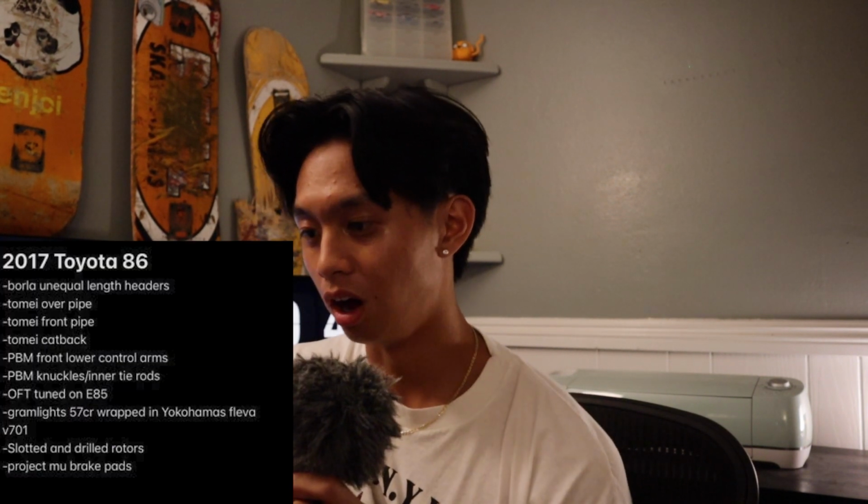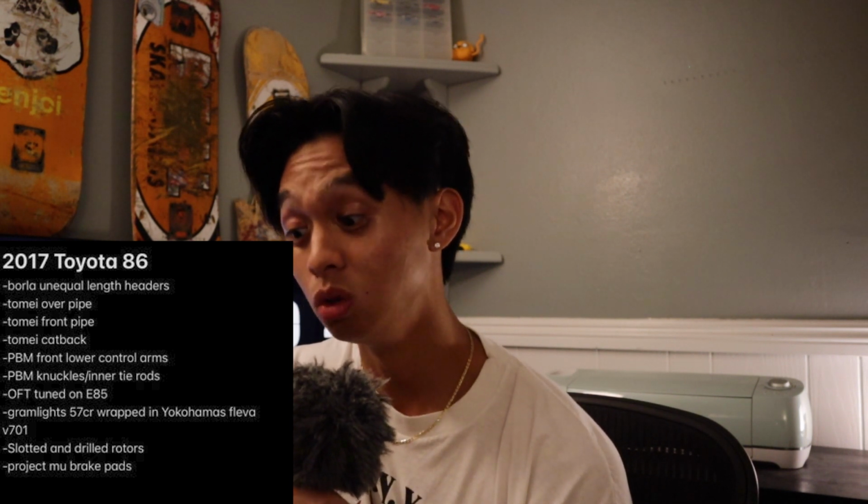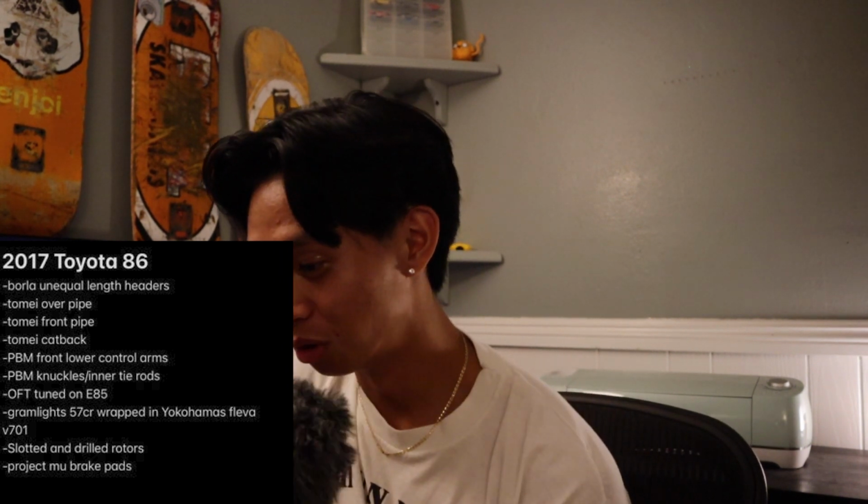Right here, it is a 2017 Toyota H6 with Borla unequal length headers. He has a Tomei overpipe, Tomei front pipe, Tomei catback, and an OFT tune on E85. Wow, he's pushing that power. He's got slotted and drilled rotors and Project Mu brake pads.